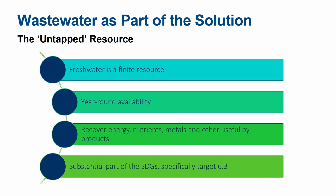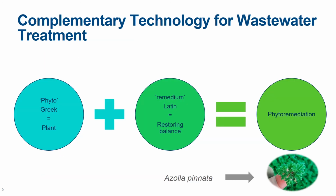An eco-friendly and sustainable technology for wastewater treatment is suggested in this research, and it relies on a process called phytoremediation. Phytoremediation originates from two words that together describe the ability of plants to remove pollutants from water. In this experiment, we use a free-floating aquatic plant called Azolla pinnata, shown in the picture below.